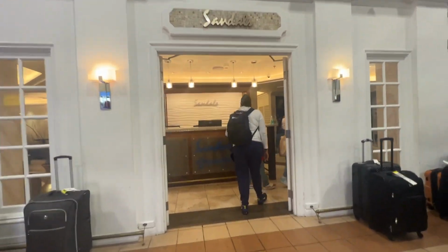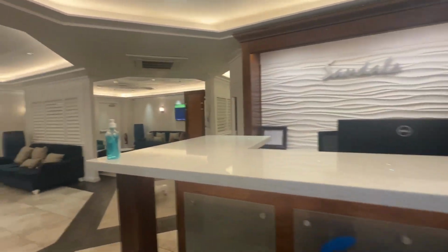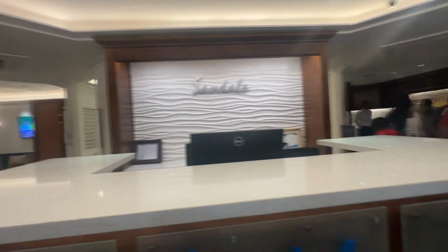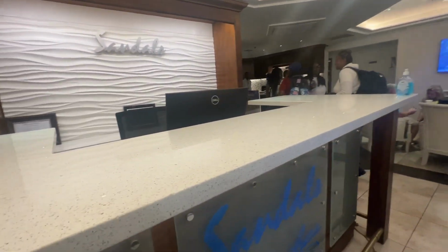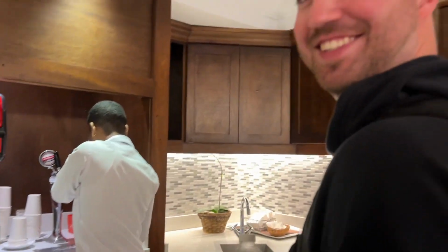They had drinks, you could get a beer. So the first thing that you experience is this little Sandals lounge that has drinks and snacks, bottled water, a bathroom, and places to sit if you have time.